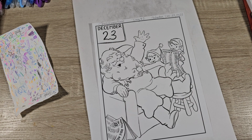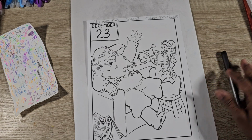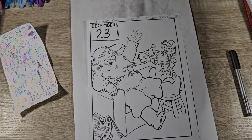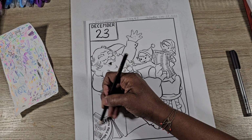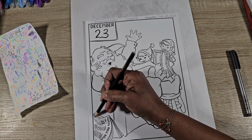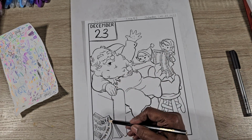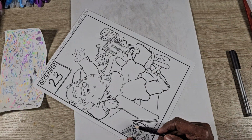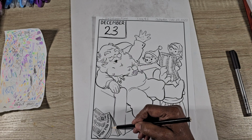Okay, now Santa is done looking at the newspaper. And let me get this black, let me see, this black pencil. And he's done looking at his newspaper. So he done tossed that to the side. Maybe he didn't. He might have had it in his hand, but they yet tickling him. So he might have dropped it, right? So that's where we at with that. And we're just going to go ahead on and color something real quick here.